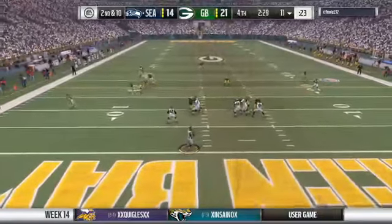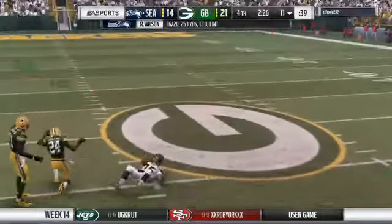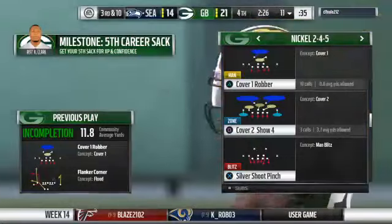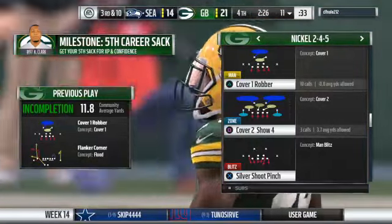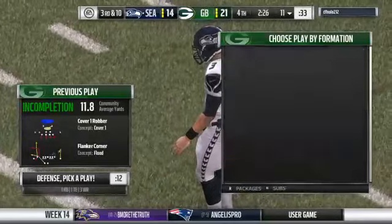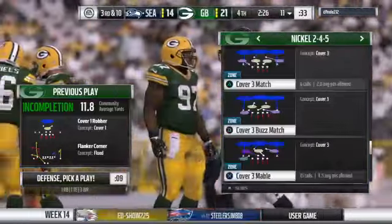2nd and 10. It's Wilson again. He's going to air one out. And both guys were there, but it falls incomplete. And when all else fails as a defender, when you're not there in the coverage, your best friend is exactly what we saw there. A big play shot taken by the offense. Unfortunately, it ended in a big drop.